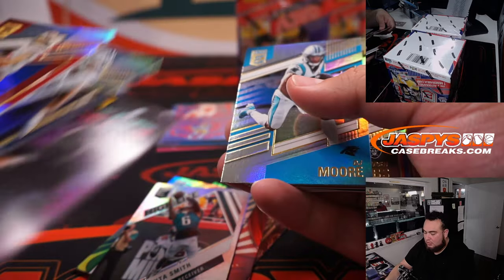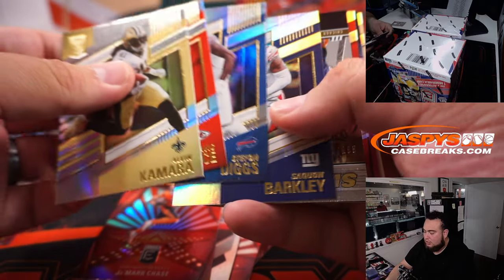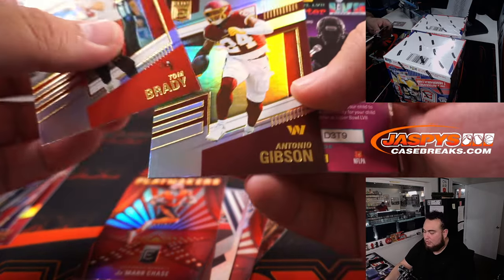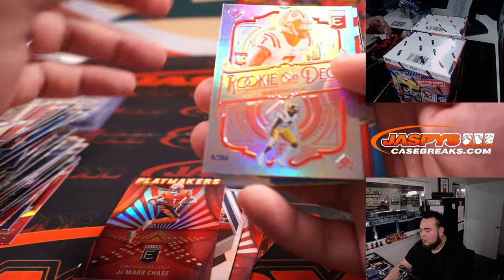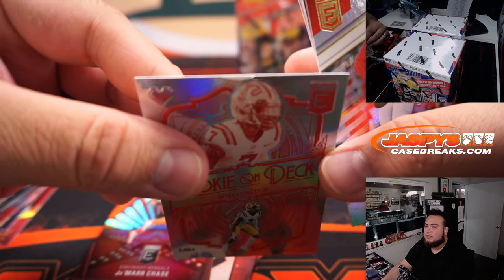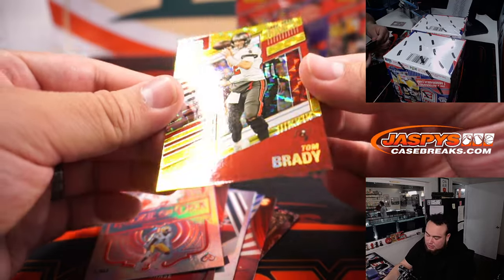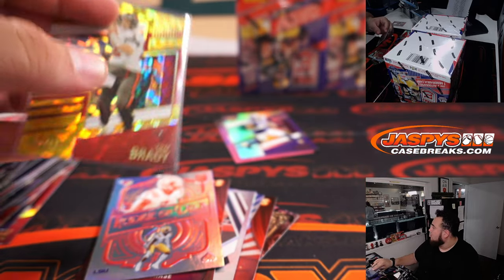Chiefs rookie there. Playmakers Chase. Spellbound Justin Fields. This one's out of 349 though. Derek Stingley Jr., but it looks like the foil's kind of coming off right there at the top. And we got a little like yellow gold. 23 out of 75, Tom Brady. Bucs going to Walter.